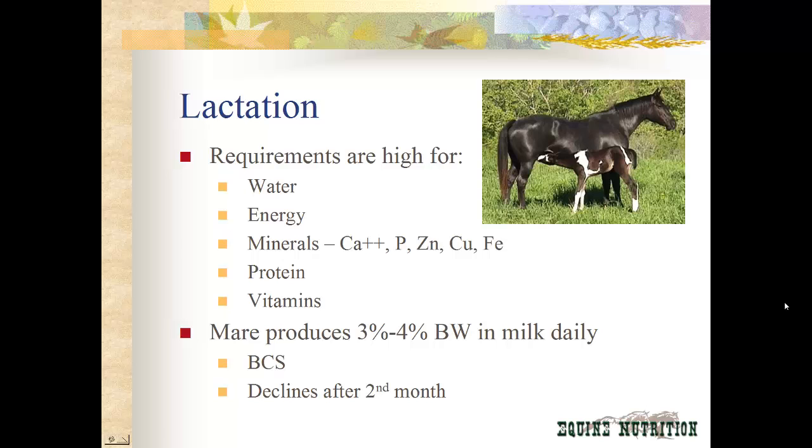The mineral requirement for lactating horses will go up, especially with calcium, phosphorus, zinc, copper, iron, and magnesium. And of course, most of those are because the foal's bones are elongating and growing in diameter as well. So we need most of those minerals for the bone growth. They are also needed in the connective tissue growth. But the iron is also for, as the foal grows, his blood supply increases and he needs the iron in order to oxygenate the blood.